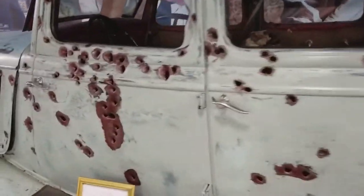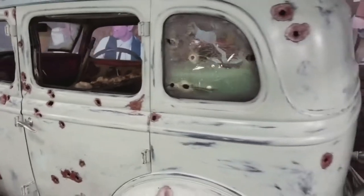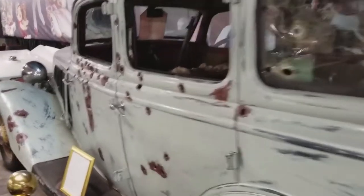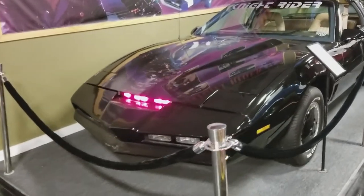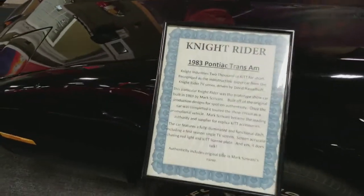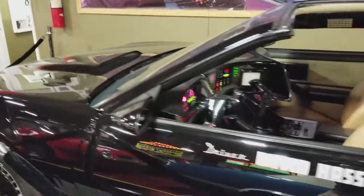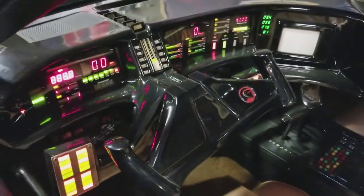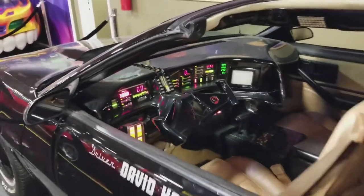You guys can probably guess what this is. This is the Bonnie and Clyde car. We have one of my favorite cars of all time, the Knight Rider car, the 1983 Pontiac Trans Am. Yes, indeed. David Hasselhoff doing his thing. Look at that interior. That's what I'm talking about. All the buttons.